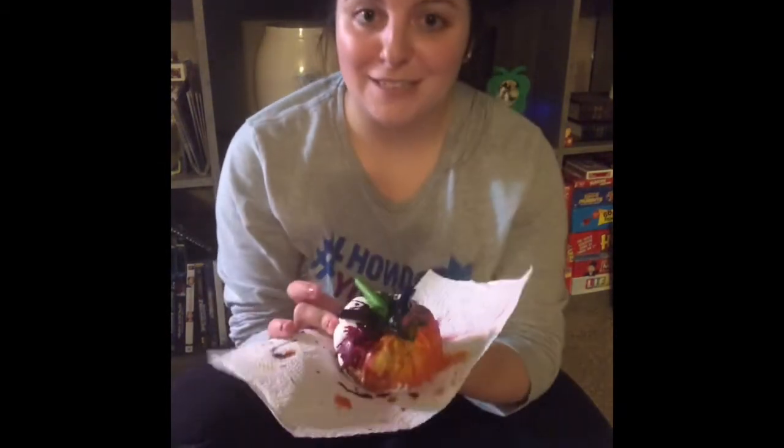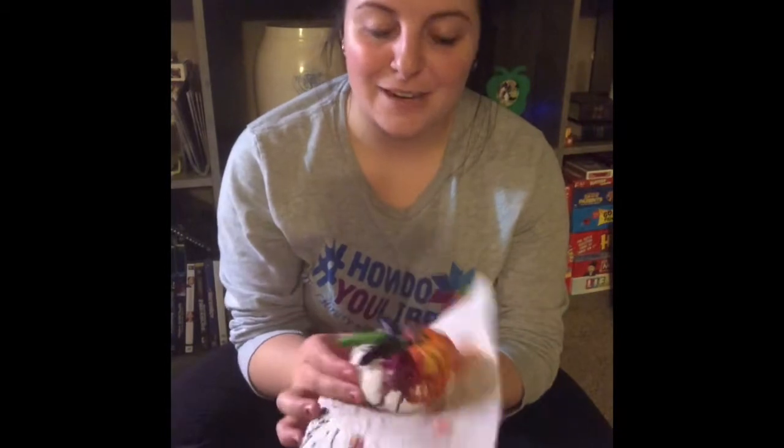If you all do attempt to do this and it turns out better, be sure to send in your pictures and let us know. But I still think just painting them is the funnest thing to do. So if you paint them, if you draw on them, whatever you do to decorate your pumpkins, be sure to send them in and show us.